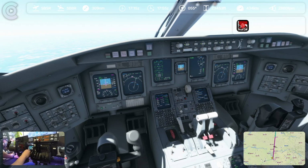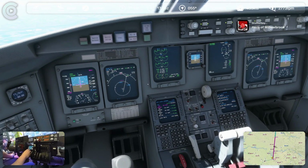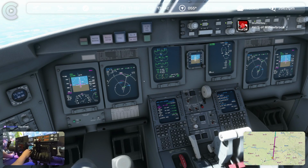JetBlue 38 with you, 14.6, climbing flight level 180. JetBlue 38, climb to flight level 340, and enable flight direct to Bravo Tango Oscar.